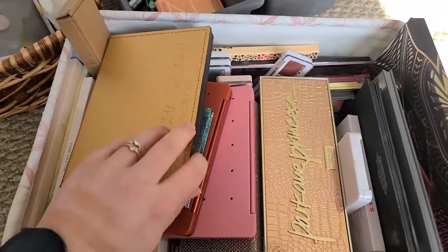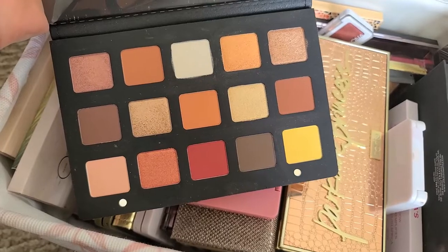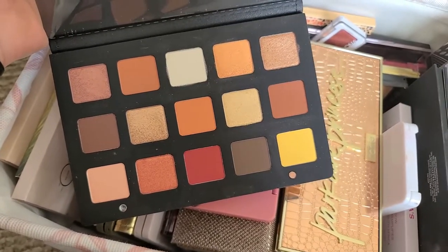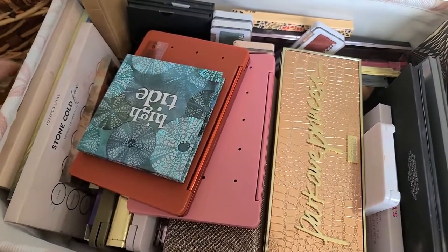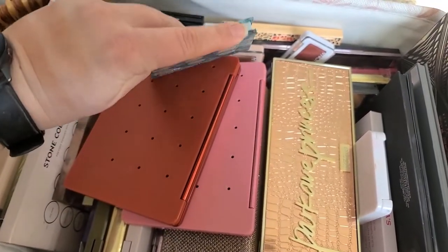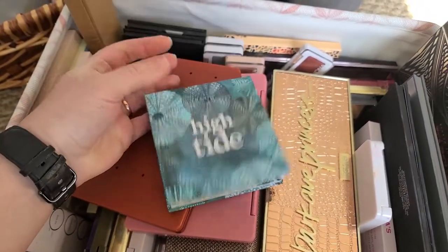I do have the sunset palette, which is kind of nice. That would be fun and playful. It's got a nice orange, red, yellow. Not really sure. That's a runner up. I'm not feeling like playing with really any blues, turquoise, teals. I'm not in the mood for those.